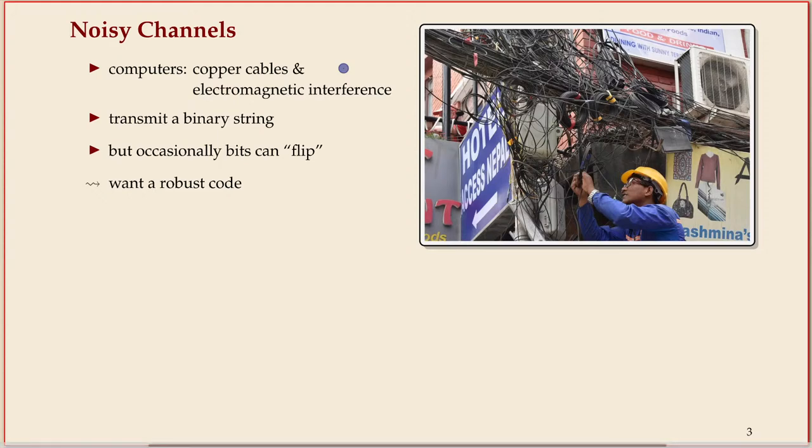To the computer world, so where does noise come from for us? Computers typically communicate with electrical signals, but that's not the only thing. If you have copper cables, there could be interference from magnetic fields, electromagnetic fields that just interfere with the signal that you get. We usually abstract away from the physical details. We'll just transmit a string of bits. And you can think of different ways of what could go wrong. What we'll basically assume is that the time, the clock, is not perturbed, but the signal might be. So it could happen that one of the bits was a one and flipped to a zero or vice versa. But we assume that the timing is correct.